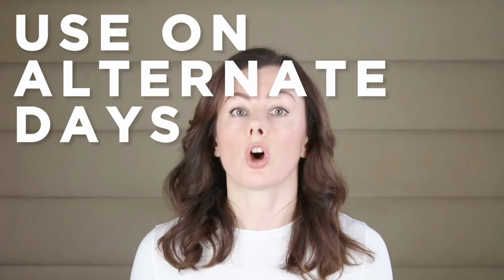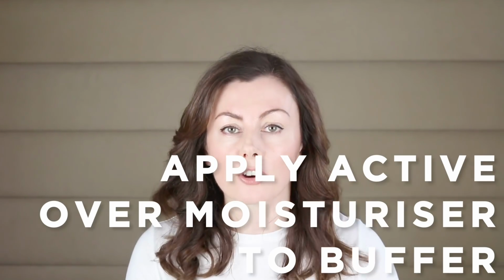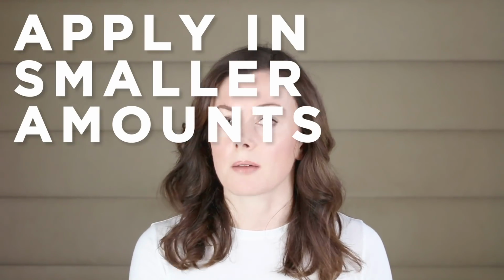So the easiest way to go in gently is to skip days in between the use of your active. So you might start off with an alternate day schedule. You might apply your active over moisturizer. You might even dilute your active with some bland moisturizer to make it less strong. So those are the ways that you can reduce the intensity to make things more tolerable.